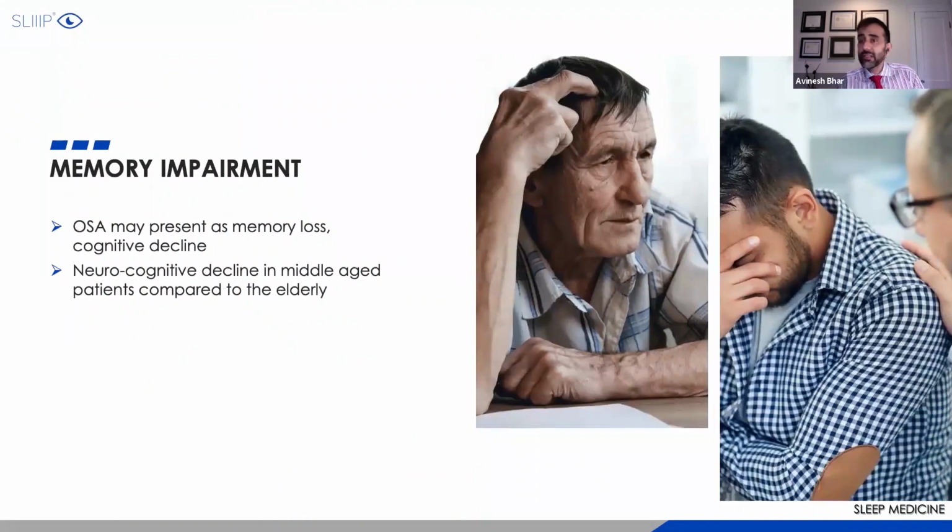So memory impairment as well, apart from hypertensive emergencies. Patients will say they're forgetful, probably at a younger age, with executive dysfunction as well. Pseudo dementia frequently gets misdiagnosed, or dementia frequently gets misdiagnosed in these patients.